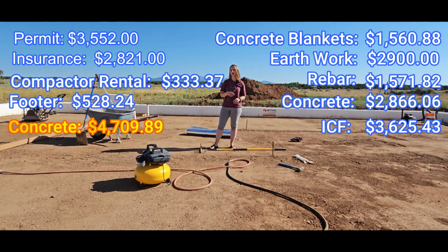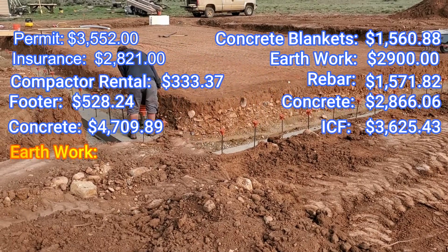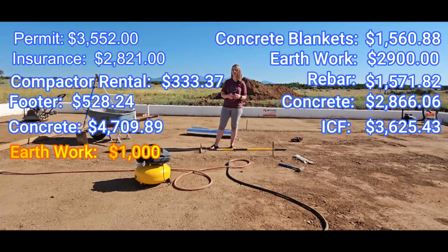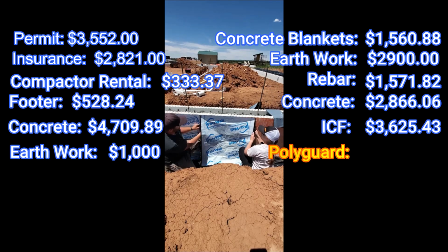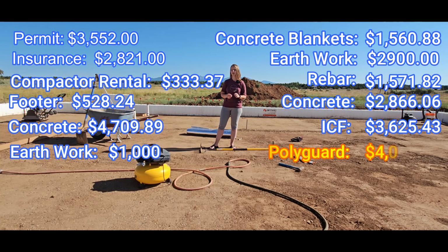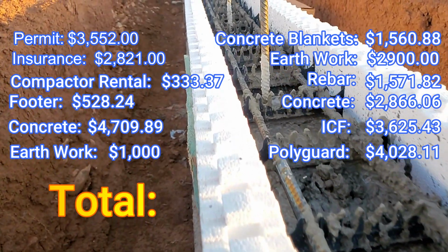The next, we had 2 things that happened around the same time. So Dan came back. There was a gap between our stem wall and what was going to be in our slab, and so he helped us fill in around the corners and make sure that everything was flat, and that cost us another $1,000. And we purchased waterproofing from Polyguard, and that includes waterproofing membrane, gap filler, the special glue to adhere the waterproofing membrane, and dimple board. And that cost us $4,028.11.